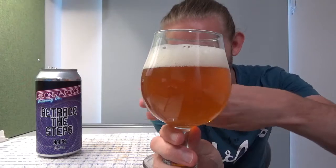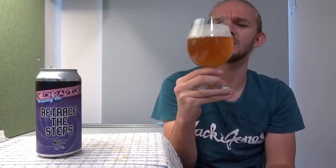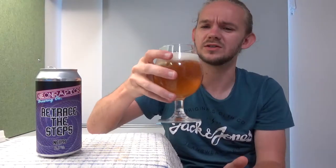If I put my fingers behind the glass there, you can see there is a degree of transparency to this one, but I do suspect there might be a little bit of sedimentation in the can of this. So we'll take a drink of it just now, and then we'll see if there has indeed been some sedimentation. But yeah, looks a really nice beer this. So let's take a closer look at the aroma then and just see how we get on.